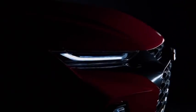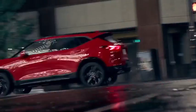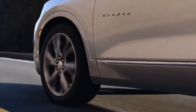But if you need more space, Chevrolet brought back the Blazer. This rebuilt crossover is for those who want a little more action in their family vehicle. So a lot of people like to say that if the Camaro were ever to morph into a crossover, this is what it would look like. And that's very intentional. Safety is at the forefront.